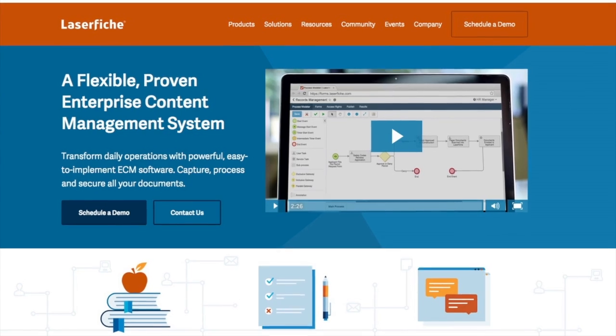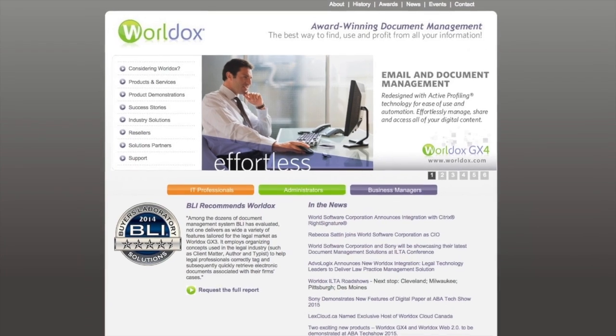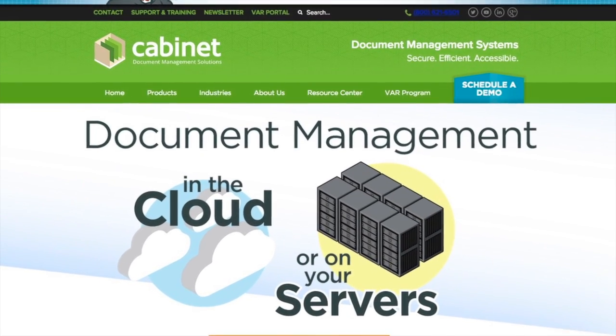So that's my pet peeve: not taking advantage of document management systems like Laserfiche, like NetDocuments, even a WorldDoox solution, Cabinet from the folks in Alabama, just one state away, Huntsville, Alabama. Those systems are like having a server set up, but they enforce metadata for your documents.